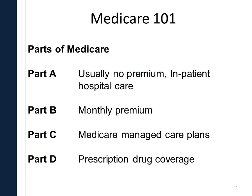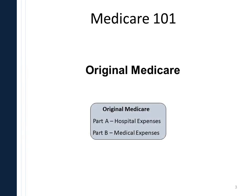Basically, there are 4 parts to Medicare that we'll be talking about, or 4 different programs within the Medicare program. Part A, generally for almost everybody, has no premium and basically covers inpatient hospital care. The Part B of Medicare does have a monthly premium. The Part C of Medicare is essentially Medicare managed care plans, which combines Part A and Part B. And then Part D of Medicare provides prescription drug coverage for folks. So I'll be talking about each of these in turn, plus a couple of other little variations to Medicare.